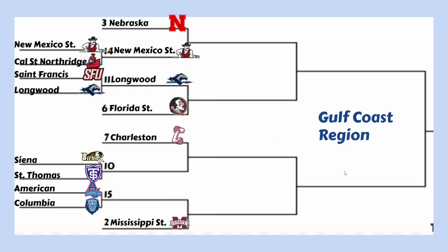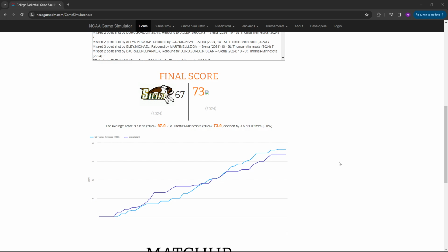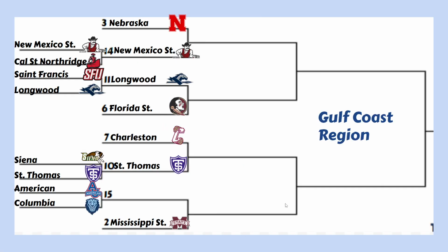Next up in the play-in rounds, we have the Siena Saints up against the St. Thomas Tommies out of Minnesota. And in a very close matchup, we do have St. Thomas taking home the victory, but it was pretty close. Siena took an early lead, and then it wasn't until later in the second half that St. Thomas was able to close that gap and eventually achieve a 6-point victory to move on to the next round. And St. Thomas will move on to play Charleston in the next round.